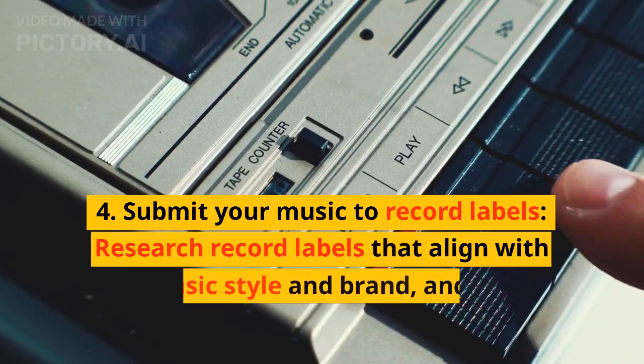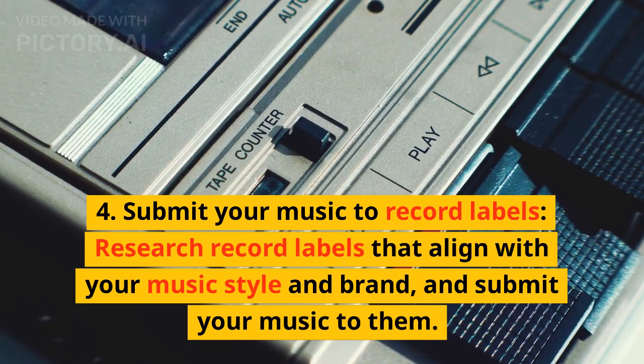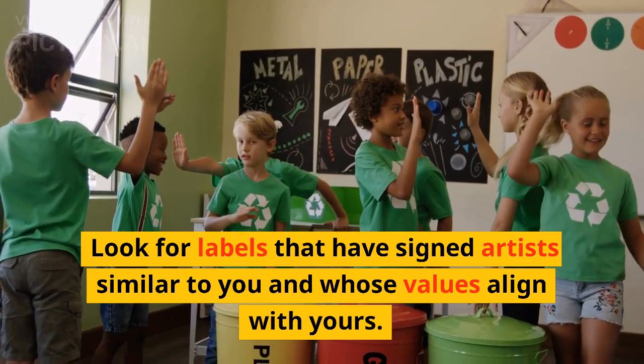4. Submit your music to record labels. Research record labels that align with your music style and brand, and submit your music to them. Look for labels that have signed artists similar to you and whose values align with yours.